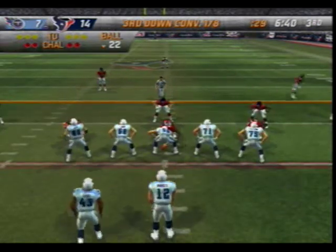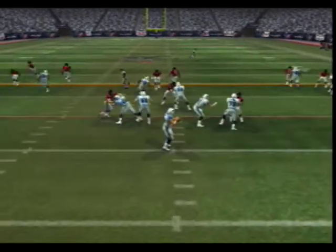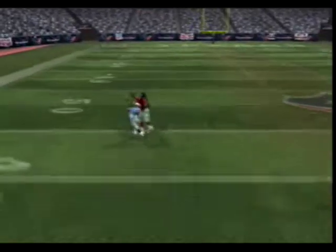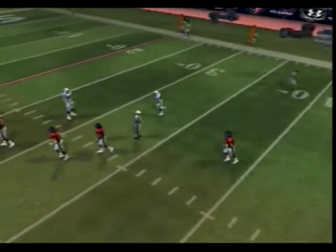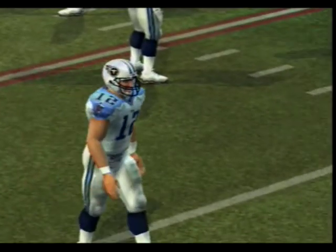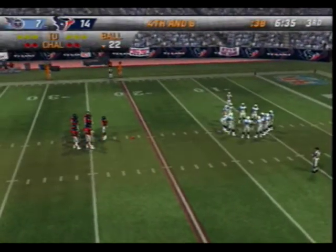I think this defense looks forward to these third down situations because they've been stopping him today. It was almost like the defenders were in the huddle in that series. They hit a roadblock with everything they tried.